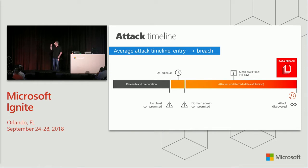Anyway, the idea here is to give you an idea of how long these people sit inside your network. So this mean dwell time, 146 days. That's pretty scary. That's to the point of detection. So you don't know what the research and prep was. They hit domain admin by 48 hours, and then they sit there for 146 days, exfiltrating whatever the heck it is they want. The domain admin credential is not the gold, right? That's the means to the end. They don't want that credential. It just buys them access to anything else. So we've worked very, very hard over the past decade or so to try and address this situation, and we have.